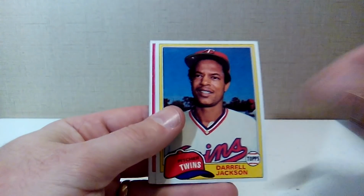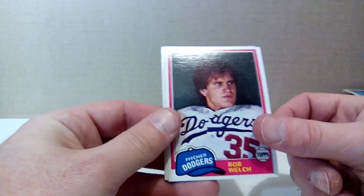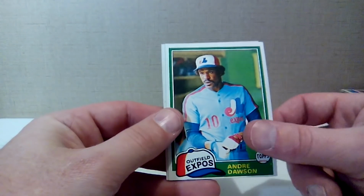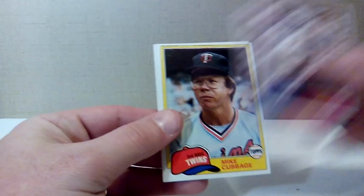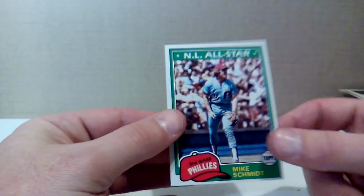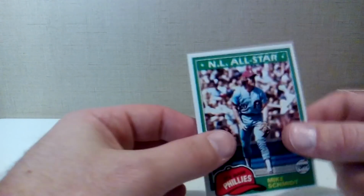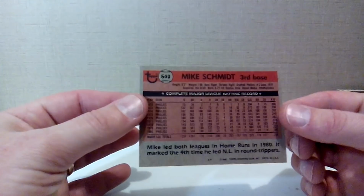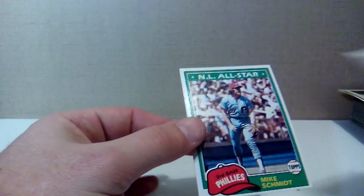Bob Walk. Darrell Jackson. Bob Welch, young-looking Bob Welch, rest in peace. The Hawk, Andre Dawson, finally a Hall of Famer. Sweet Lou Piniella. Mike Cabbage Patch Kid. And last card, Mike Schmidt, All-Star. Nice. Might end on a high note. And the great part about these is no gum stains. Nice clean design there. Pack fresh from 1981.